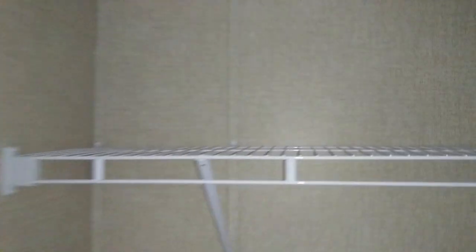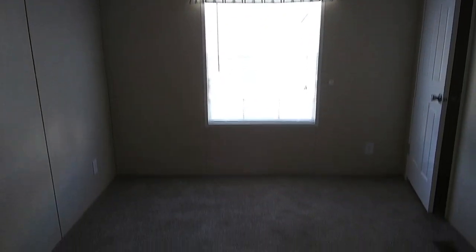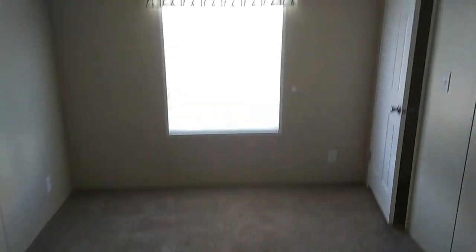But here's a closet. Nice ample closet space for this size of a home. Very pretty. Absolutely gorgeous. One more pan of this room. Let me go by the bedroom door so I can get a good feel for it.